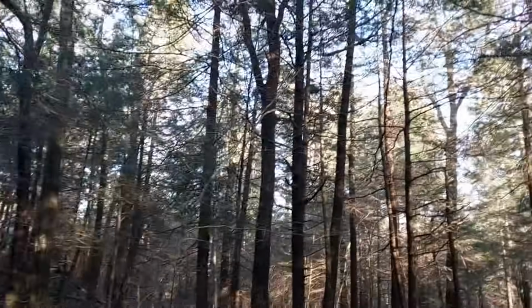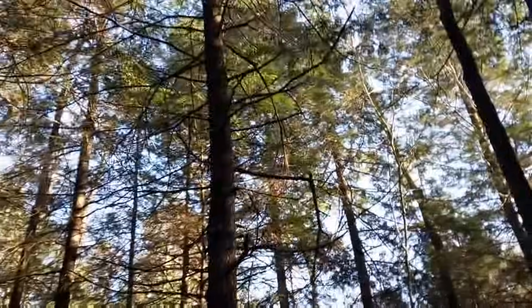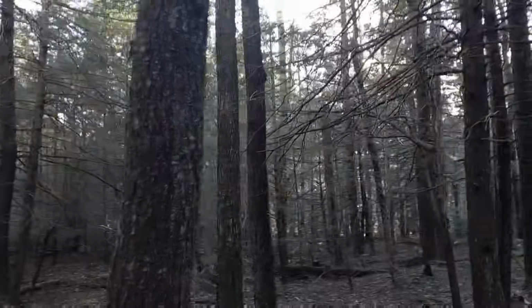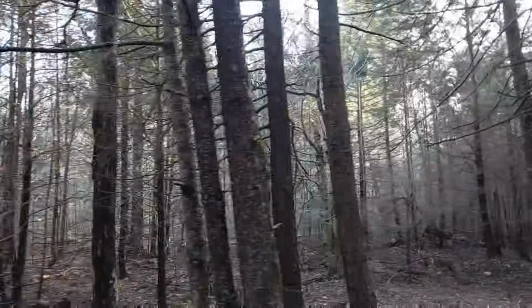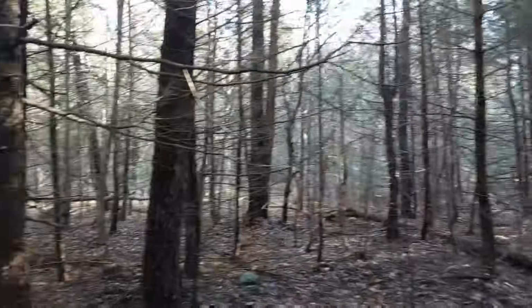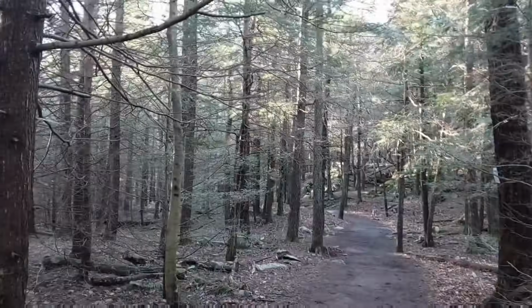All these hemlocks. Hemlock is the Pennsylvania state tree. What's nice about hemlocks is they're like natural shelter, 'cause they're so thick. A lot of times in the winter, the snow is like 50 to 75% less deep in one of these hemlock forests than in the surrounding hardwoods. This is definitely Bigfoot country. Look how thick it is.